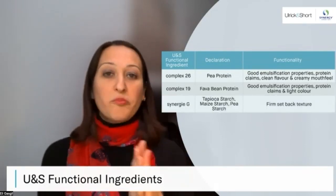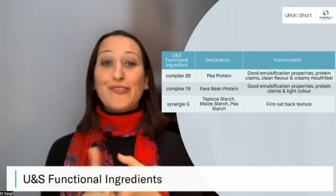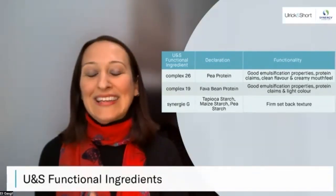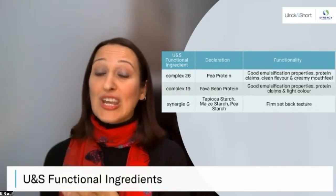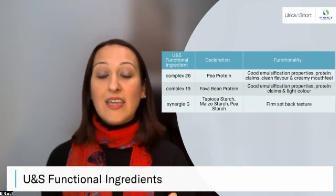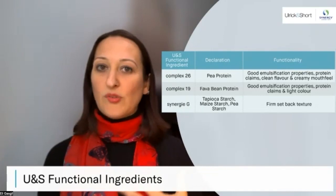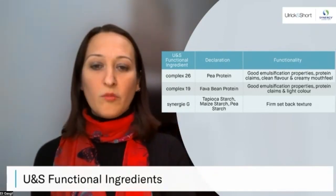The second range of products is our range of thickening Synergy starches, not to be confused with Synergy Flavours. Lots of Synergy on the webinar might get a little bit confusing. So the first product that we have in this range is a product called Synergy G. Here, what we've done is combined the attributes of tapioca, maize, and pea to provide a firm set-back texture. And we'll talk a little bit more detail how we utilise this in plant-based dairy when we start to show you some of the concepts.